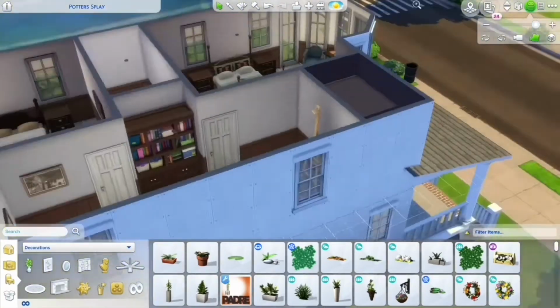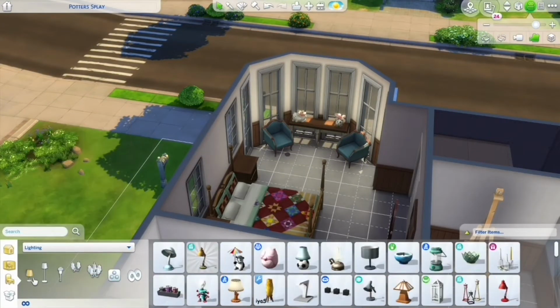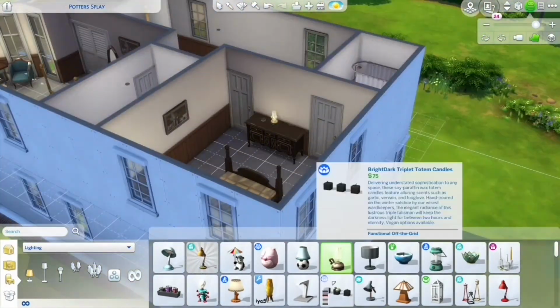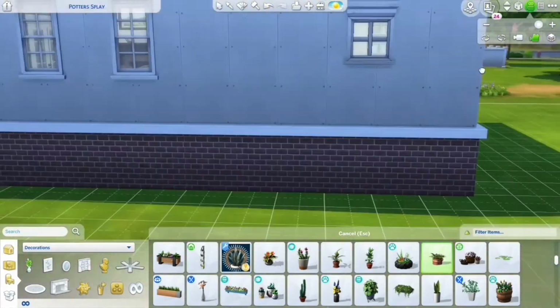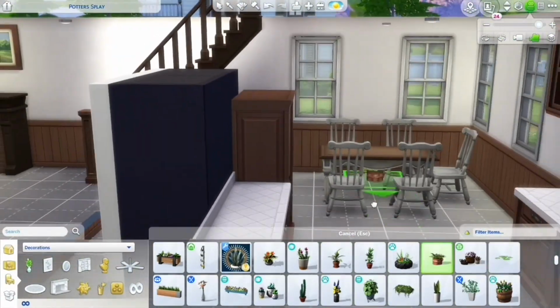And then there was actually kind of a lot of vintage paintings and portraits and stuff, so I put a lot of those up. And I did put some plants, not a lot of plants, but I did put some plants because I like plants. And these gas lamps as well, even though they have modern overhead lighting, I did put the gas lamps in there for aesthetics.